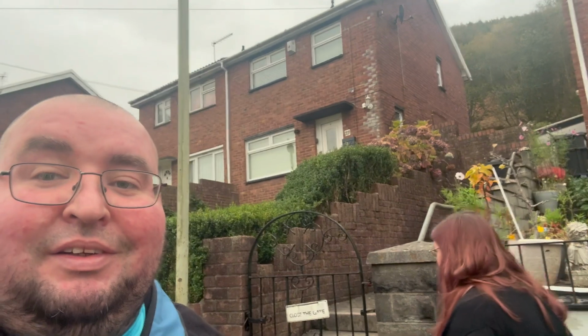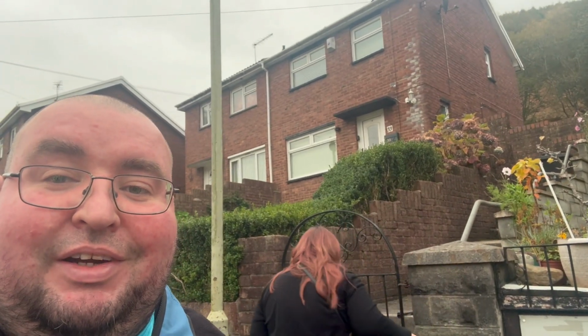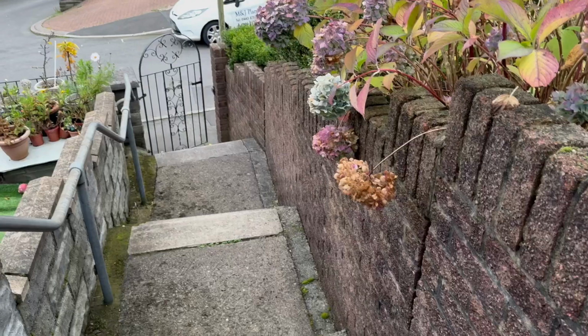Booked a little place off booking.com called Mountain View, and it's here in Merthyr Vale in the valleys, and there's this place right behind us, number 33 here. Right, we're going to go and get indoors.